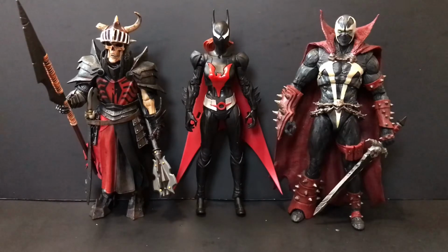And last, but certainly not least, we have our 2 regulars, the Mythic Legion's Brother Mandibulus and the Mortal Kombat 11 Spawn. And it looks like Batwoman Beyond here. It's going to be one of the very few female members of the Men in Red and Black Club, along with Lady Death. So, with that being said, time to wrap things up.